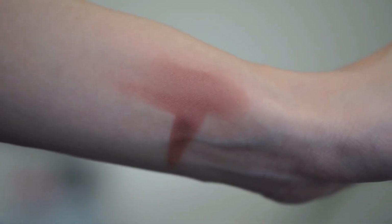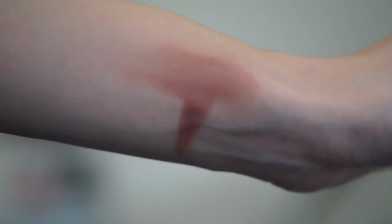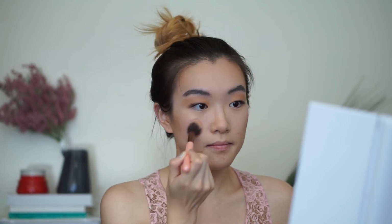For my skin tone, it looks really good, and I love applying it using any brush, to be honest. Just get the colors onto your brush and start blending it out on your face.